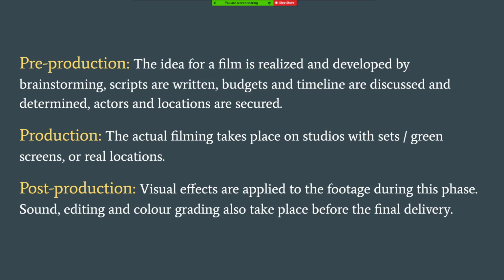Once the pre-production stage is done, now we're moving on to the production stage, which is the actual filming taking place on a studio with the set in green screen or a real location. There's not too much involvement from the VFX studios on the production side because this is the stage when the directors actually start shooting the films, actors are involved and things like that, right?